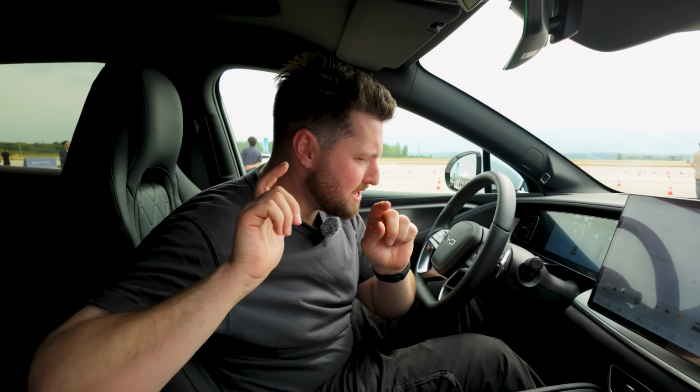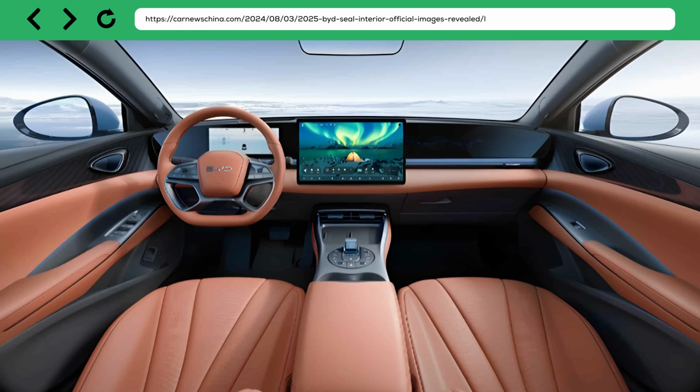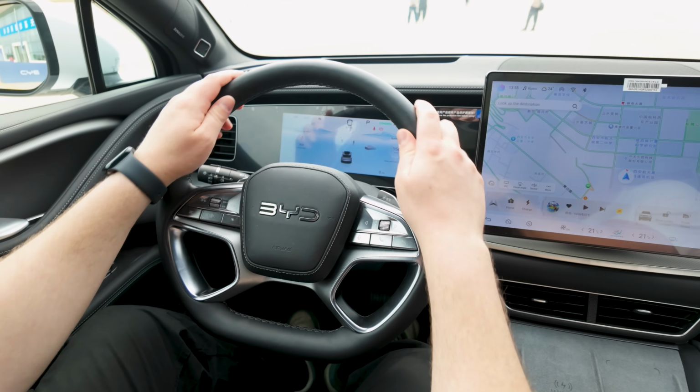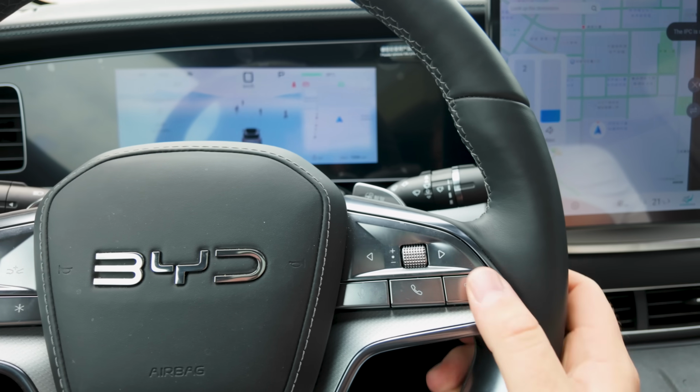Let's do it. All right, so what about the interior now of the BYD Sea Lion 7? Well, first of all, it's actually quite different in here, even from the facelifted Seal, which we haven't gotten in Australia, or at least the updated interior. So you get this really nice leather steering wheel. Feels great to hold on to. Very similar layout to before, but just feels a bit nicer, like very clicky buttons and stuff.